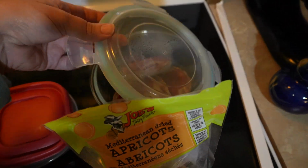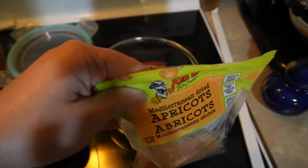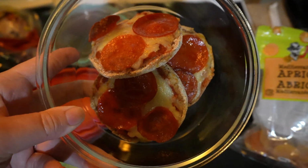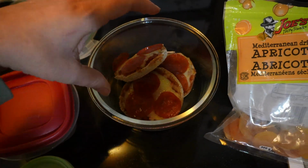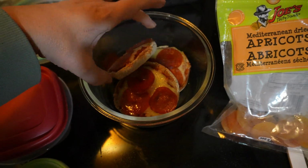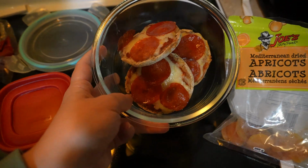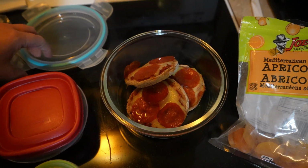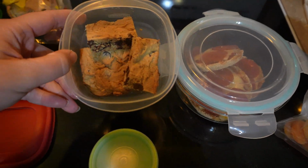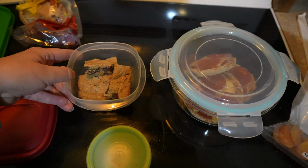Anyway, for Dave's lunch, I made some pizzas on some English muffins. These were some whole wheat English muffins, so I just put some pasta sauce on them, cheese and pepperoni, and baked them in the oven. They're still a little bit warm. This dish is a little bit overkill, but it's all I could find. I'm sending him with some more of these chocolate chip blondies.